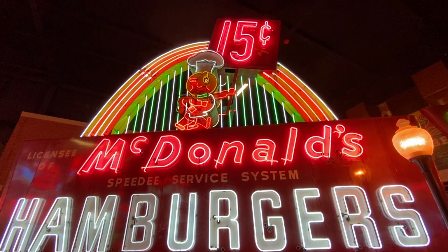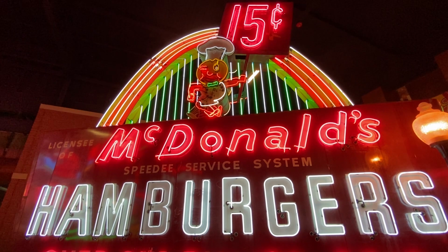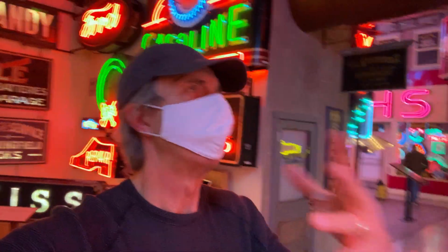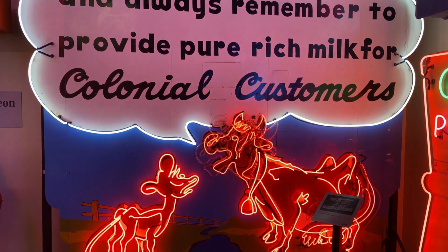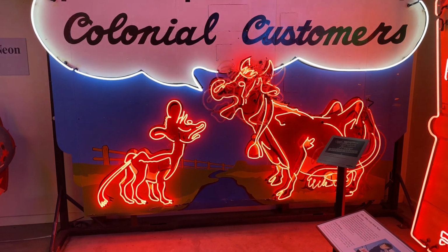I remember when hamburgers were 15 cents at McDonald's. That was our Friday night thing when we were kids. Go to McDonald's. I really miss the fun signs. Like these. Always loved me some animation. It always amazed me how they did this. More animation.